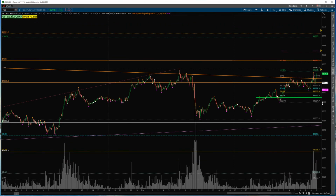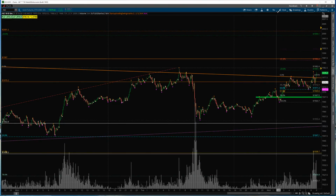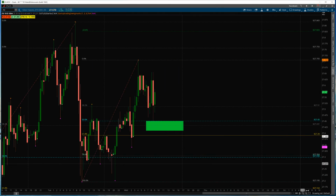I have higher time frame targets up at 19.99 that I do think would complete today, pending the FOMC statement. Silver, this came straight.